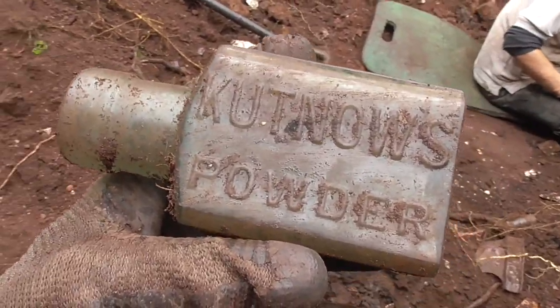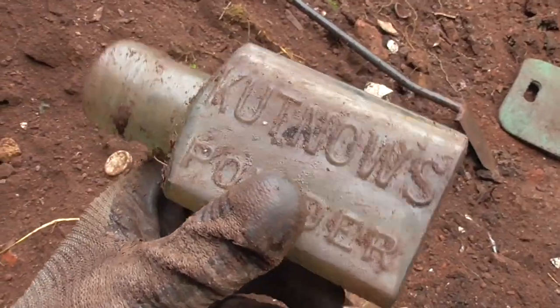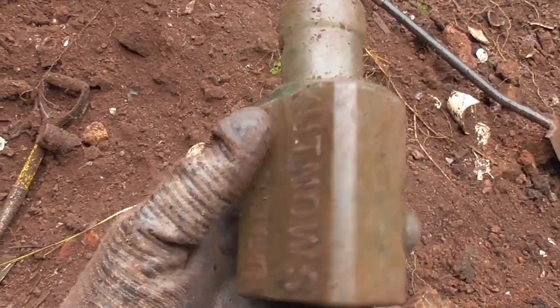So Tim's just had a nice little cut nose powder here, and he just told me he's found something else, but we found one of these last time, so I might put this one on the Etsy store. It's got a little chip there, but nothing that would really give it too much trouble.